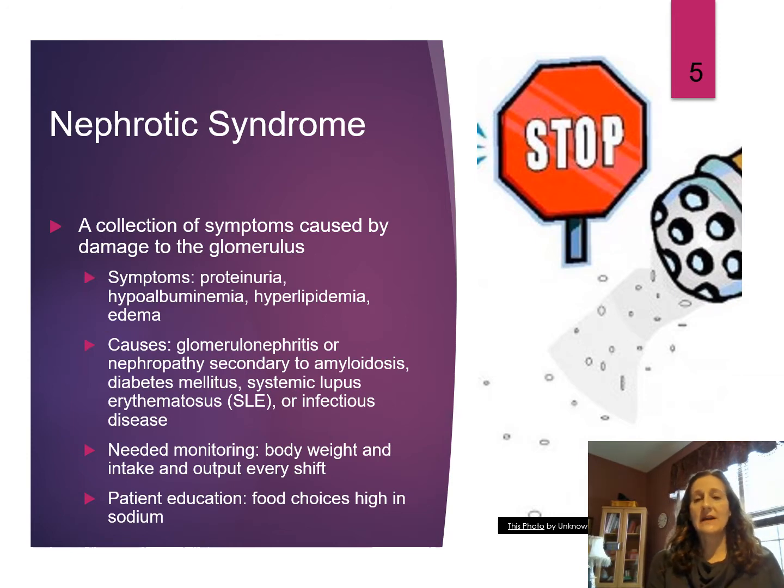So here in nephrotic syndrome, a patient is losing protein in the urine. That occurs typically with nephrotic syndrome rather than with any type of acute or chronic renal disease, okay? That is the difference. Not only will we need to monitor body weight and I&Os, but you need to be able to give patient education on food choices that are high in sodium.